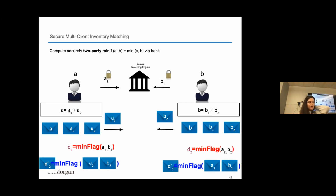So I repeat, what is the change for this slide? The party secret shares the input, and then it commits to its value and to the shares that it has, and sends the commitment of one share to the other party, and the encryption of the other share to the other party. So one commitment and one secret shared value. And the same thing from the other client, and then they can rerun twice.